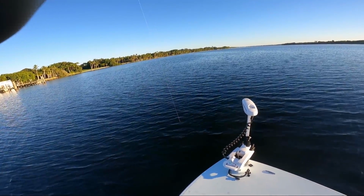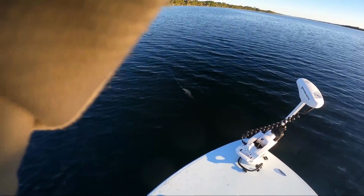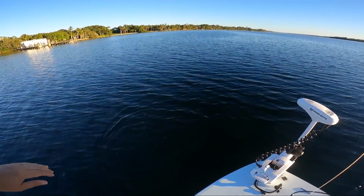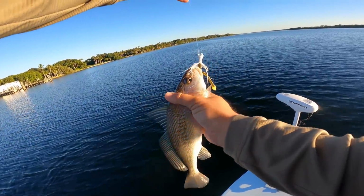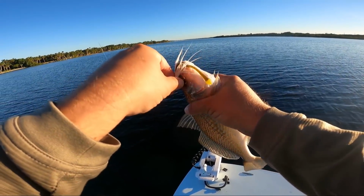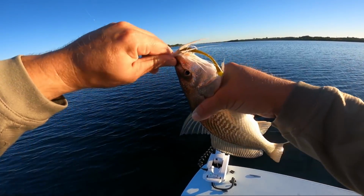There we go. That's gotta be it. You croaking son of a bitch. Oh, you're catching some massive croaker. Dude, I think I've caught a total of 4 croakers in my entire life, and I've caught 3 now. Like, yes.